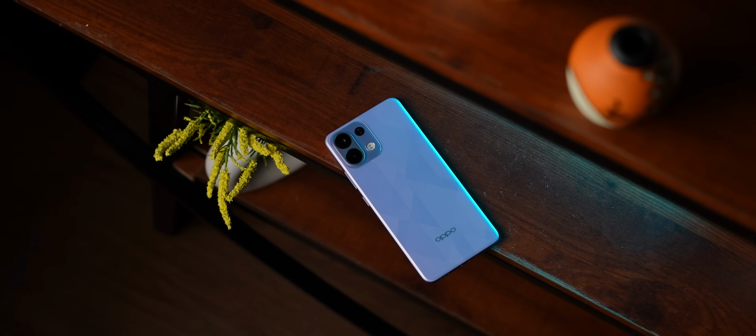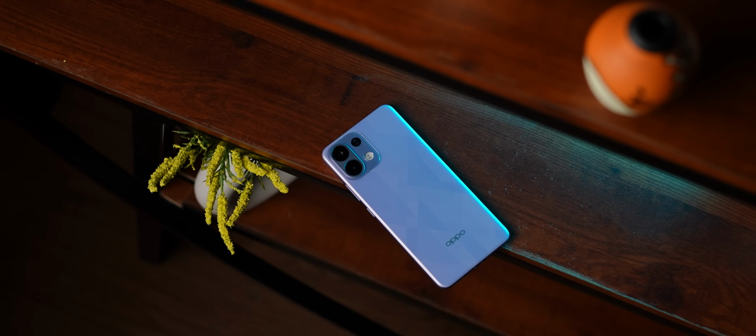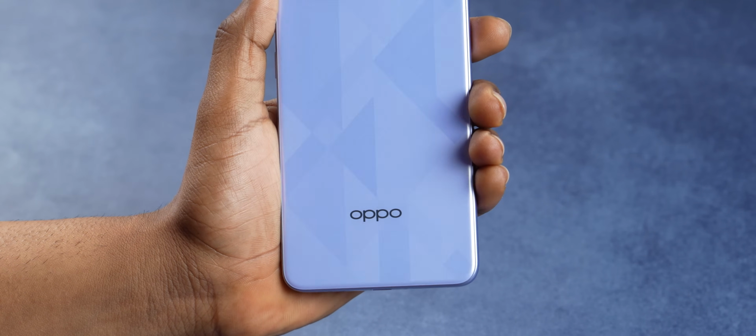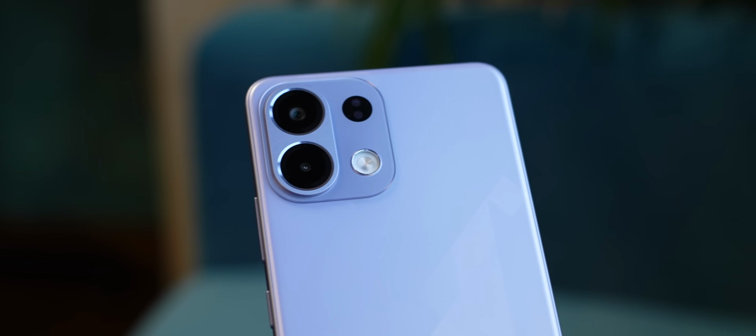See? And in general, I like the design itself. The color of the phone is damn nice, and there's this kind of texture which OPPO calls natural rock texture, and it kind of feels nice. Plus, this texture also reflects light when it falls on it, and I also like the design of the camera module as well.